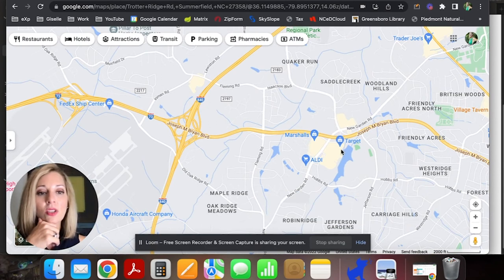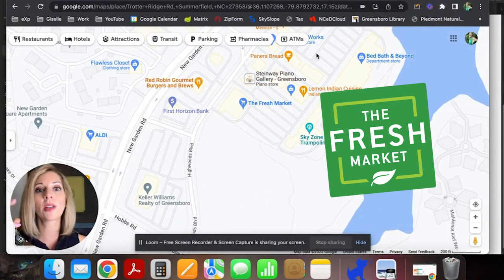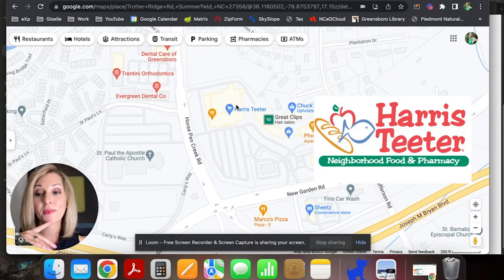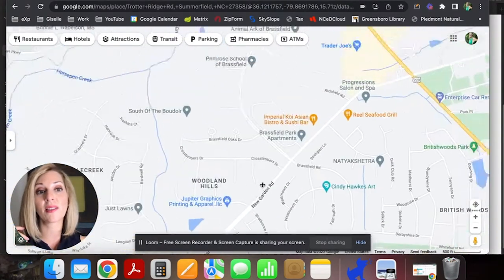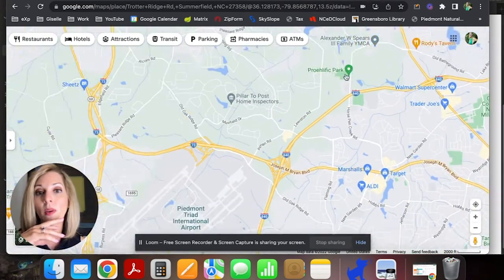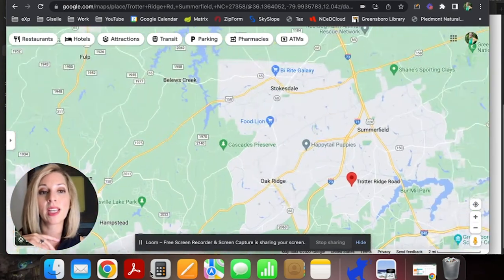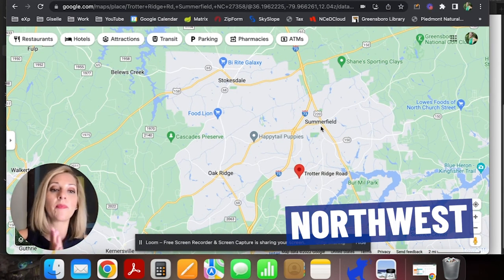So you can be at Target, Aldi, Marshalls, HomeGoods. There's so many grocery stores over in this section. Fresh Market, the one I always keep forgetting. Fresh Market's right here. You've got Lowes Foods and you've got Harris Teeter right here. All that. So that's three main grocery stores right here, plus Aldi, which is a grocery store. And if you come a little bit further down here, you're going to be at Trader Joe's. So if you're looking to be on the western side, say you have to travel to Oak Ridge or Kernersville a lot, Colfax, Winston-Salem, which is over here, this may be a good option for you because you're on the western side of Summerfield.